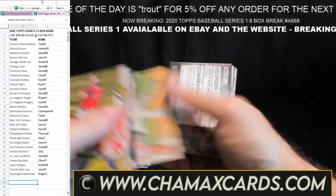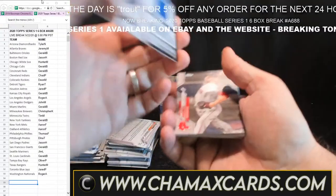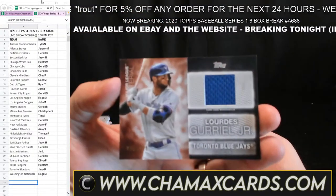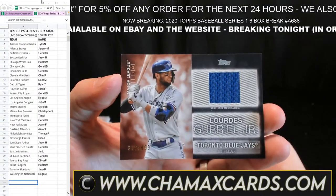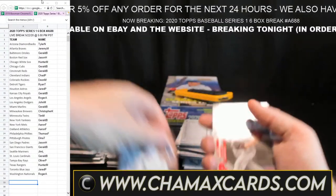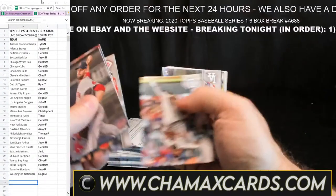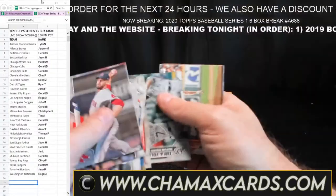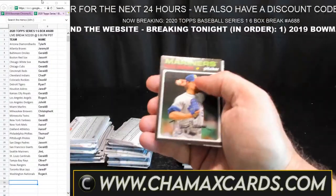Oh, and it looks like Gurriel Jr. Little patch card, 16 out of 199 for Toronto. Jared P. Very nice. I like that. Usually those were always in that second little box, or second stack. It's strange. This time, it wasn't.